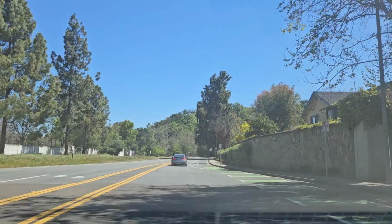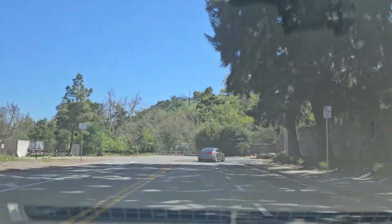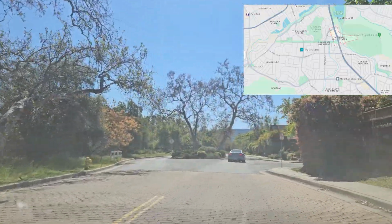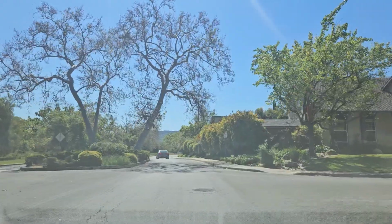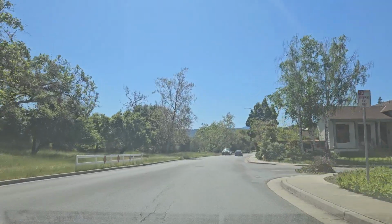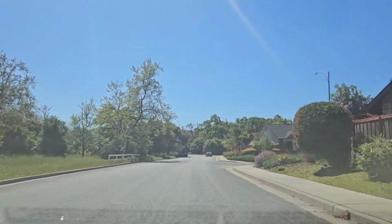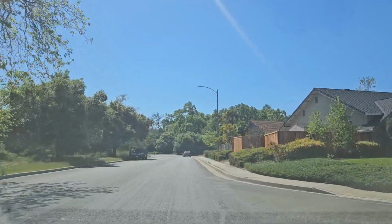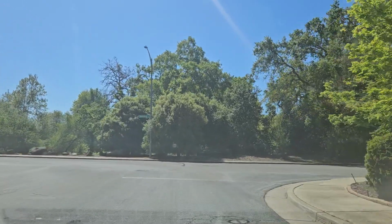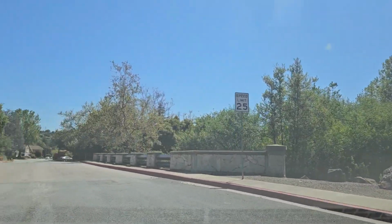As you can see, this neighborhood is nice. It's right at the foothill of the Santa Teresa Hill. One thing about this neighborhood is that it's surrounded by nature and beauty, and parks and trails, and the properties here are big, and on average the property size here could be 3,000 plus square feet, which is twice the average San Jose middle class neighborhoods. So let's just drive around the neighborhood.